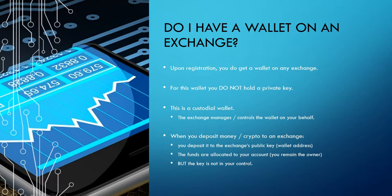For this reason, it is called a custodial wallet. So when you deposit crypto or fiat money to an exchange, you are depositing it to the particular exchange's public key or wallet address. The coins still belong to you because it's linked to the account that you registered on the exchange, but the full control of the key is not with you.